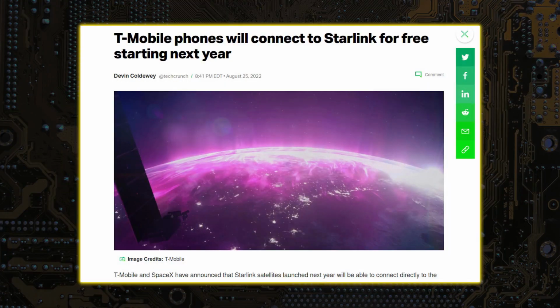Now, next year when they come out with their technology that they're doing a deal with T-Mobile to interface with cell phones, it might be a game changer. We'll have to look into that. At the time I'm recording this, Starlink is off the table. There's too many limitations with it, but it's something I am watching closely, and as soon as it makes sense, I will pick it up.